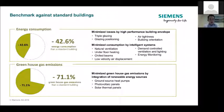And it also has 71% less greenhouse gas emissions than a standard building, through the various renewable energy sources, such as ground source heat pumps, photovoltaic panels, and solar thermal panels.